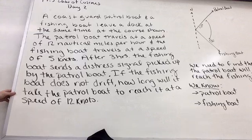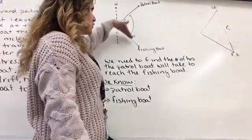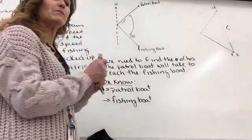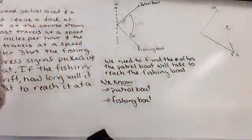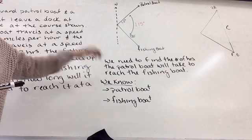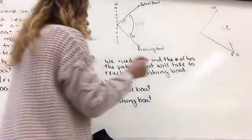All right, so we're going to take that and go over here to our picture. If this is going up north, our patrol boat went this way, our fishing boat went this way. The patrol boat went at an angle of 15 degrees. The fishing boat went at an angle of 130 degrees, which means between them, there's 115 degrees. That's important. We're going to use that in just a moment. We need to find the number of hours the patrol boat will take to reach the fishing boat. That's our goal.